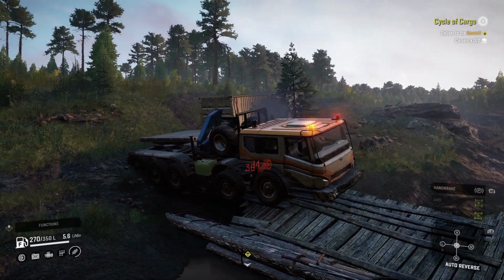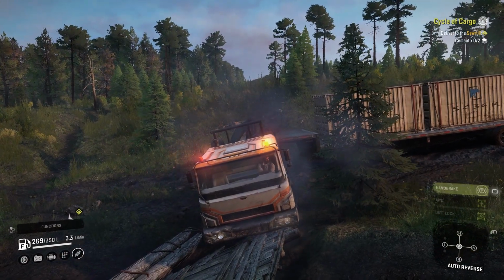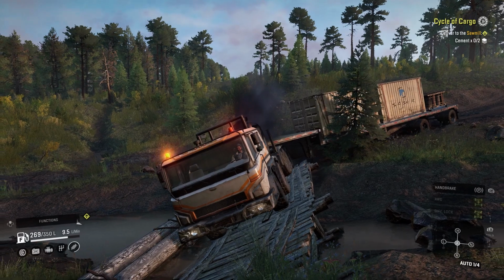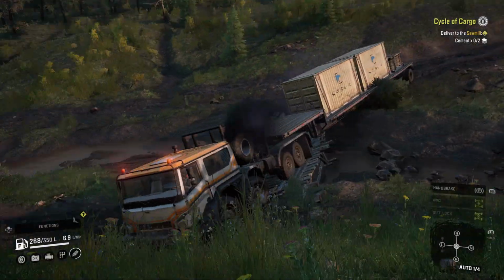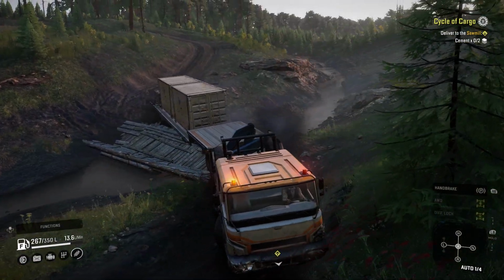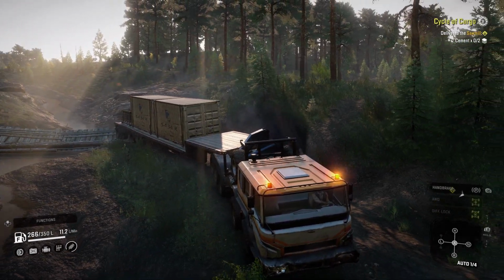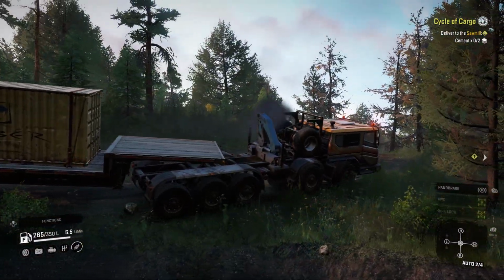Ooh, that's a little bit of a nasty one right there. That was my own doing. We just want to see how well this truck performs. That's basically why I'm doing this. You want to push it as hard as you can, and see if this truck is capable of taking you through any sticky situations, even if you have to make your own course. You want to see what it can do. There we go, that's what I'm talking about. The truck had no problems whatsoever. Very impressed with that.